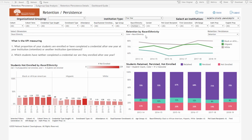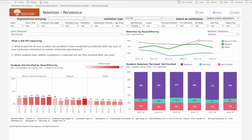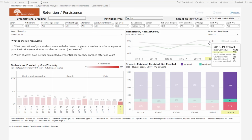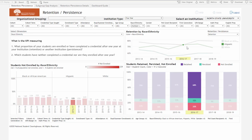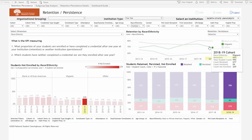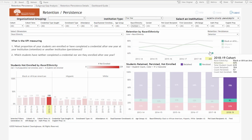Hovering over the line representing white students, they find that this population increased their retention from 74% in 2015-16 to 78% in 2018-19, which is a 4% gain. Hovering over the line representing Hispanic students, they find their retention rate increased from 66% to 68% for a 2% gain. Then, hovering over the line representing Black or African American students, they see that their retention rate increased from 56% to 60% for a 4% gain.